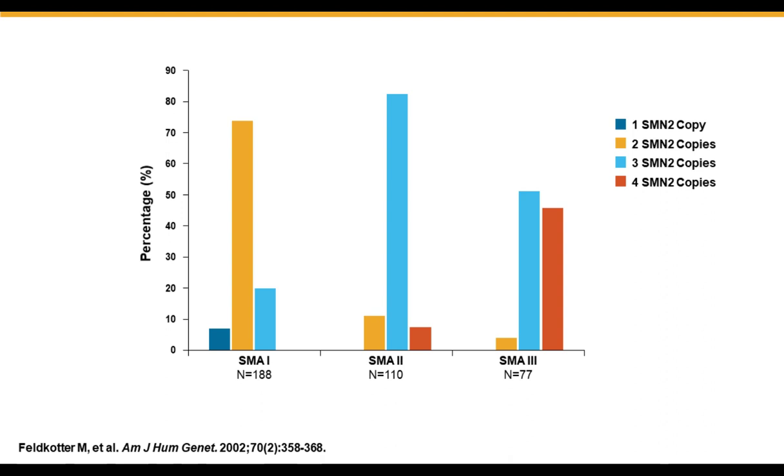And then patients who have SMA type 3, the walkers, they have either 3 or 4 copies of SMN2. It's approximately 50-50. But what's interesting here, you can see that in every type there is a blue column that indicates the 3 copies of SMN2.